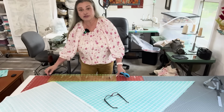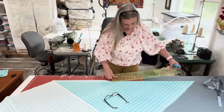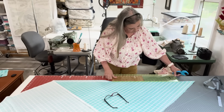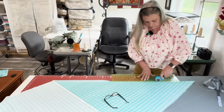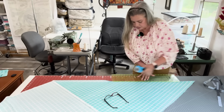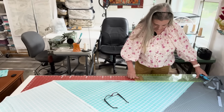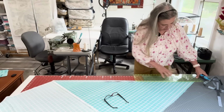Now I'm just going to move it down. And now I'm kind of going over 2 different mats, but that's okay. Like so. There we go. And one last time. Making sure that's at the 4-inch mark.